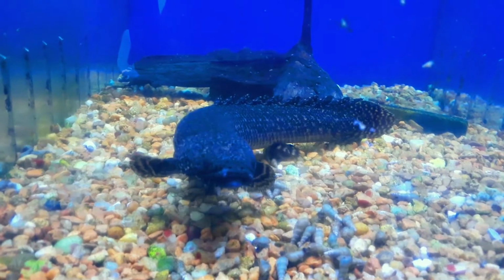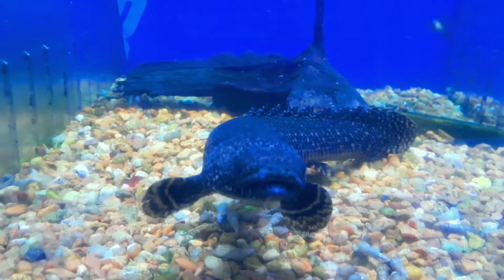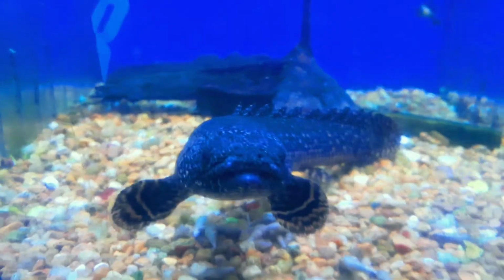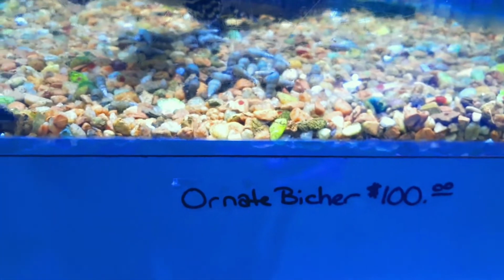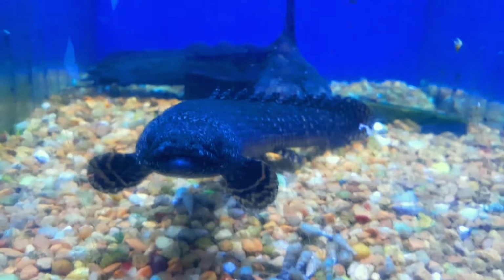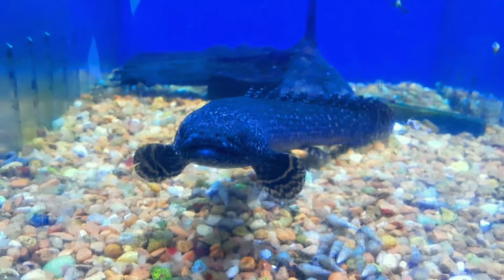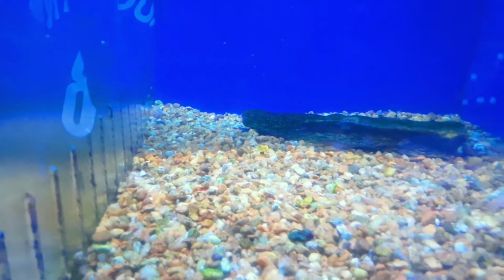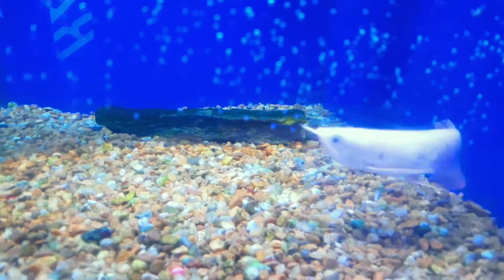Now, I'm gonna be 100% honest. If I had the money, this would come home with me. This guy, you can't really tell, but he was a good foot long for $100. That's actually a good price for this fish. And I was really tempted to get it and try and figure out a way to not tell Maida. Hopefully she wouldn't figure it out.